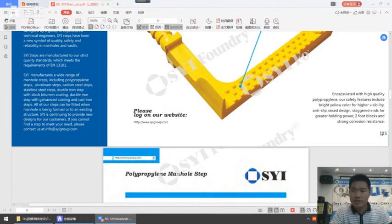It is encapsulated with high quality polypropylene. Our safety features include bright yellow color for higher visibility, anti-slip raised design, staggered ends for greater holding power, 2-foot blocks, and strong corrosion resistance. This one is also called a double step because it can stand for 2 feet.